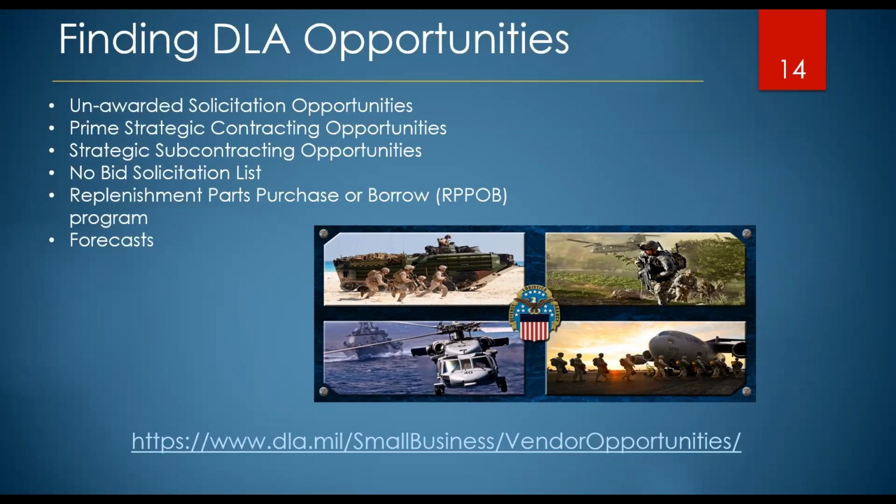They still need these because they have older systems, and they have these parts that wear out. So there are a lot of details to it, but I just wanted to put it out there to let you know there are opportunities where you can become an approved source under this program. There's also a link on this page that'll take you to some of the forecasts that DLA is looking at in the next so many years.